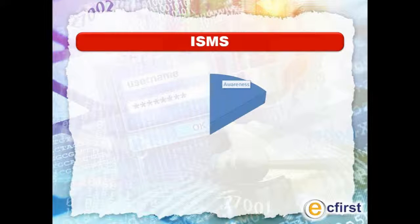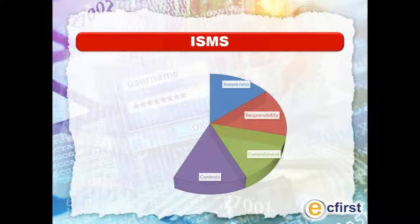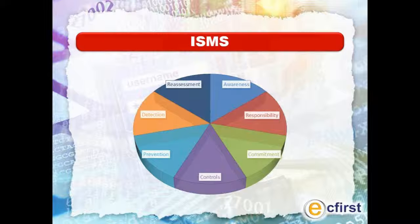So let's look at some of the fundamental principles that contribute to a successful ISMS. Awareness of the need for information security is obviously very, very important. Assignment of responsibility. Management commitment. We can't get anywhere with any sort of management system without executive commitment and approval to the process. Implementing controls to reach acceptable levels of risk. Prevention and detection of information security incidents. And a continual process of reassessment and improvement to the system. So those are the core principles of a solid ISMS.